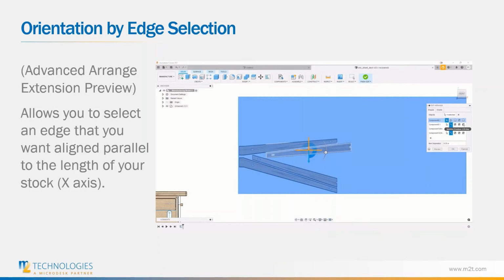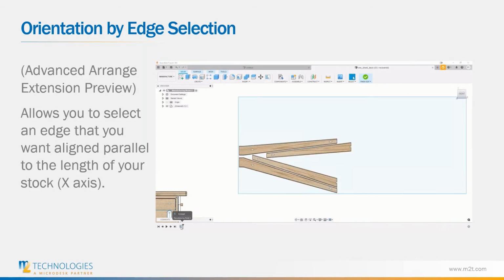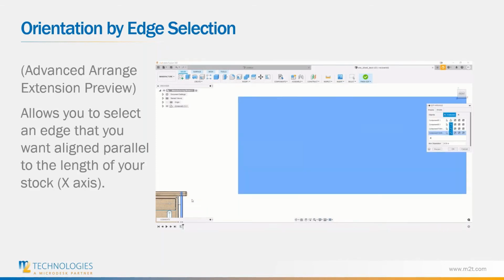So if you watch the animation here, you can see we've selected the edges we want and we're selecting the direction we want on the face, and then we hit preview. You can see that it aligns all of those along the x-axis to better use our space within that stock.